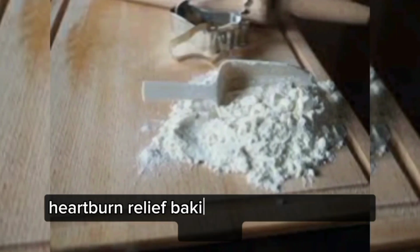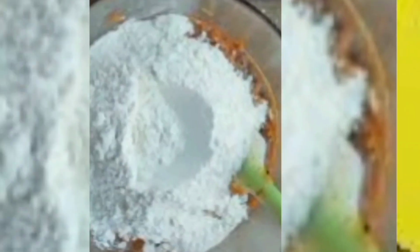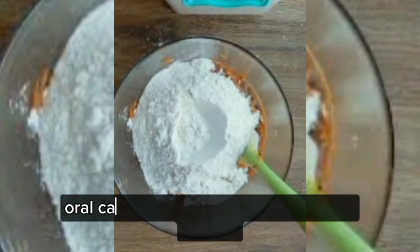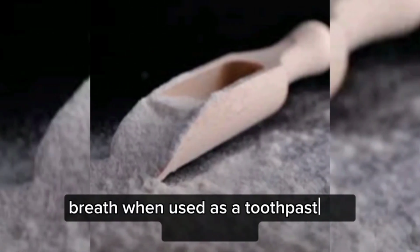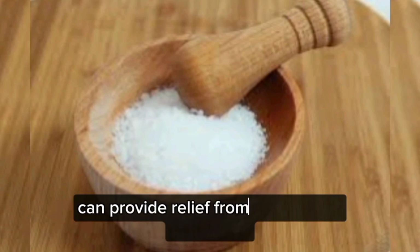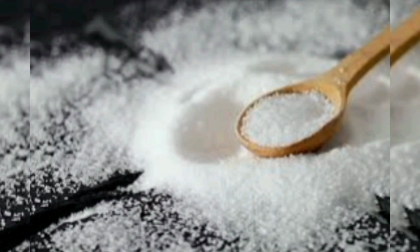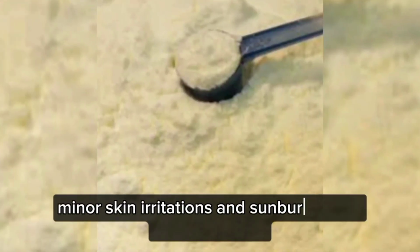Heartburn relief. Baking soda can act as an antacid to help alleviate heartburn and acid reflux symptoms. Oral care. It may help whiten teeth and freshen breath when used as a toothpaste or mouthwash. Bug bites and stings. Baking soda paste can provide relief from itching and discomfort. Skin irritation. It may help soothe minor skin irritations and sunburn when added to baths.